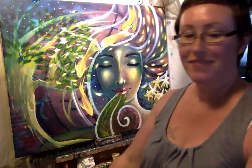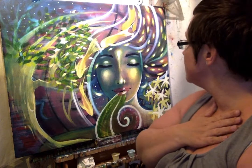Hello again. I just thought I'd divide it up because it was getting like a half hour, which not everyone likes to sit through. So I'm just going to carry on painting, and I'm getting into the final stages of this one, so you're going to notice a lot of details.